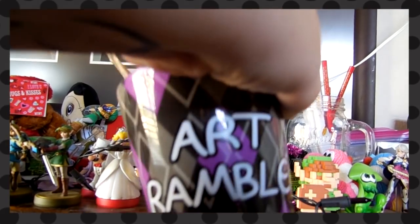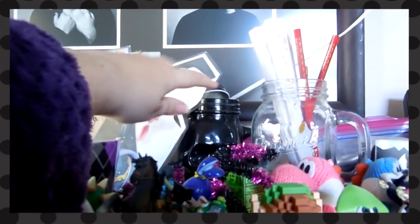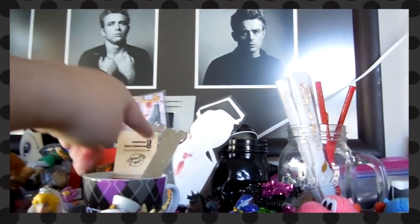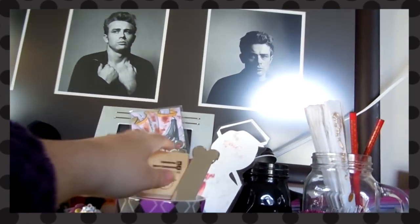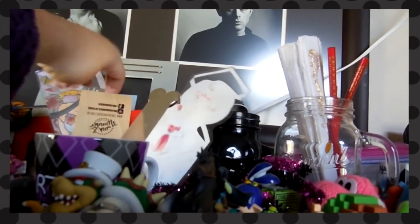I have my Art Rambles mug from my Redbubble store. I wanted to test it, so I just keep random bookmarks in here. I have a bunch of bookmarks in here, because I'm trying to actually use bookmarks, and then that's a bookmark too. But I have it turned back, because it's technically a spoiler for one of my stories, so I don't want you to see his design. So then I have another bookmark here.